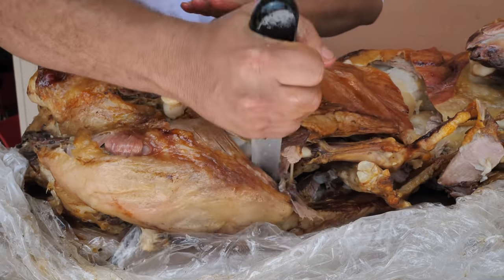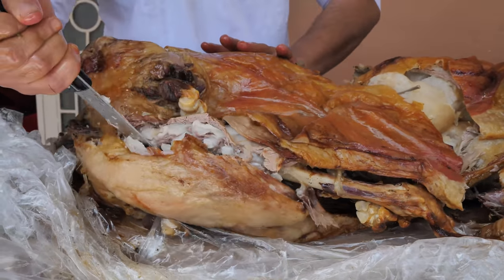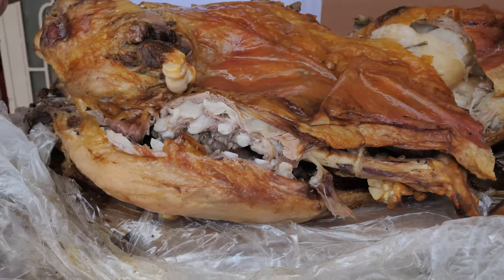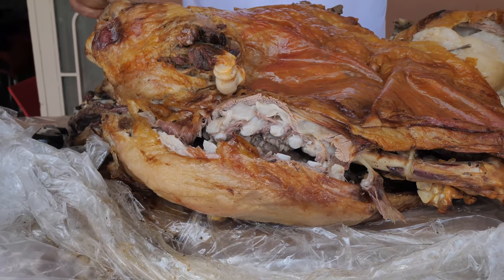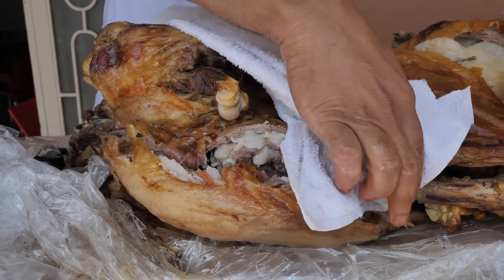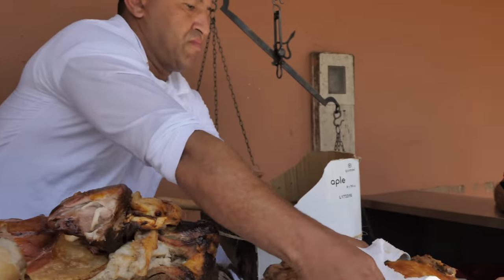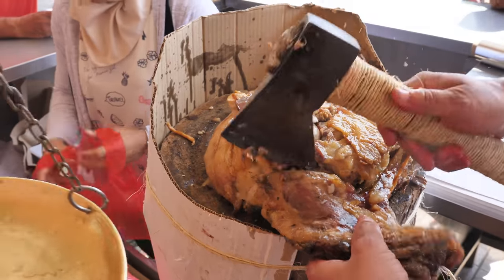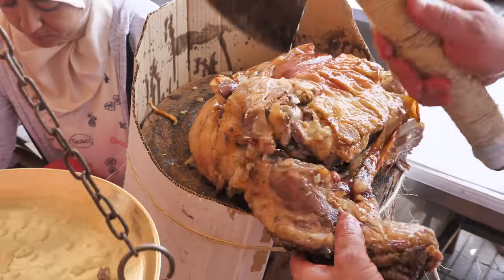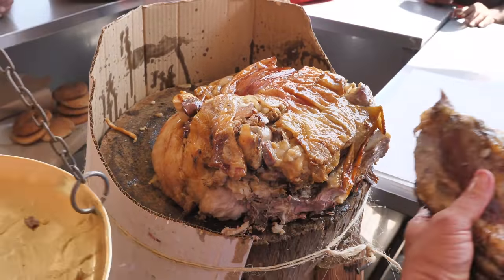You can see all the fat and the meat just totally loosening up. After a bit of time, it loosens up. They put it in the bag for a bit and then it just gets softer and softer with the steam and it's just relaxing. Oh, wow. Oh, look at the juices just bubbling out, bursting out.